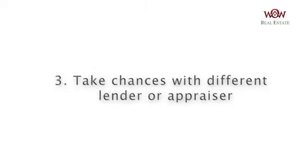Now, that's going to depend on what kind of market we're in. In a seller's market, buyers typically pay the difference. In a buyer's market, sellers typically pay the difference. And three, you can take your chances with a different lender or a different appraiser.